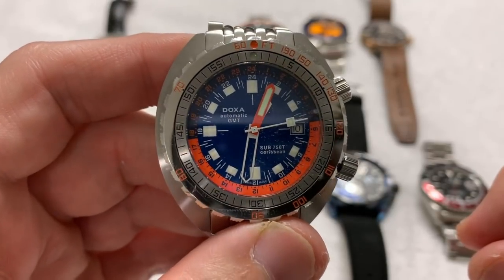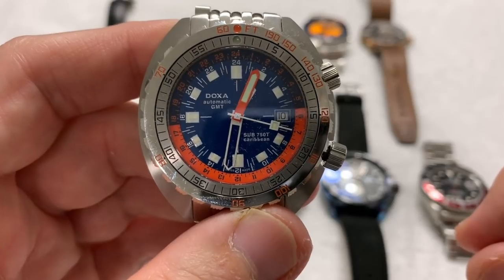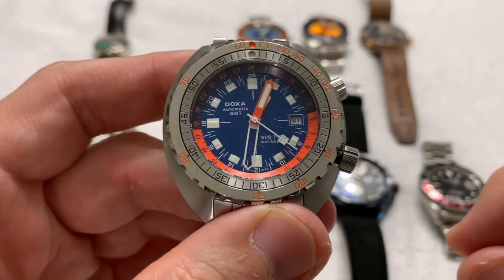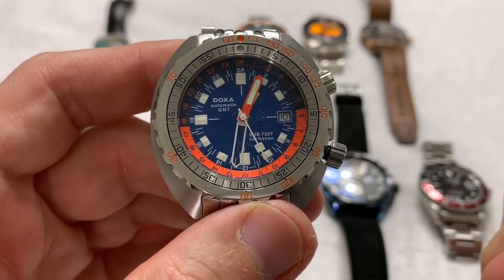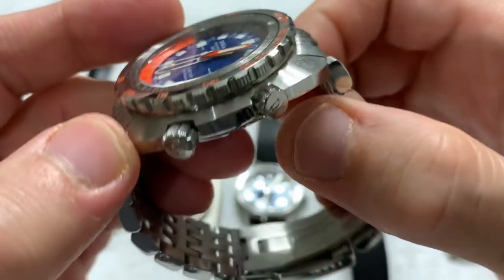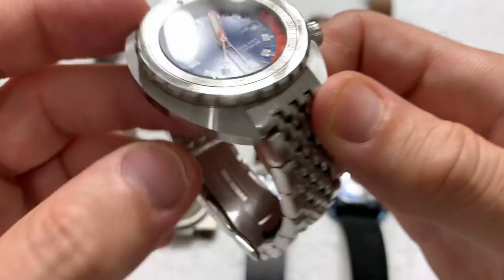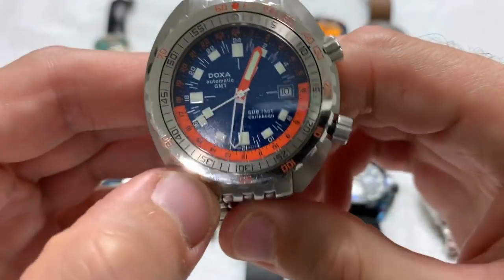This is one of the Caribbean 750T GMTs. Not an easy watch to find. In fact, I know they don't make these watches anymore. They don't make GMTs anymore. They didn't make a lot of them, and I feel very fortunate to have gotten one. And as you all know, I'm a big fan of orange and blue, and that's why this watch is one of my favorites in my collection, and why I don't think I will ever sell it.